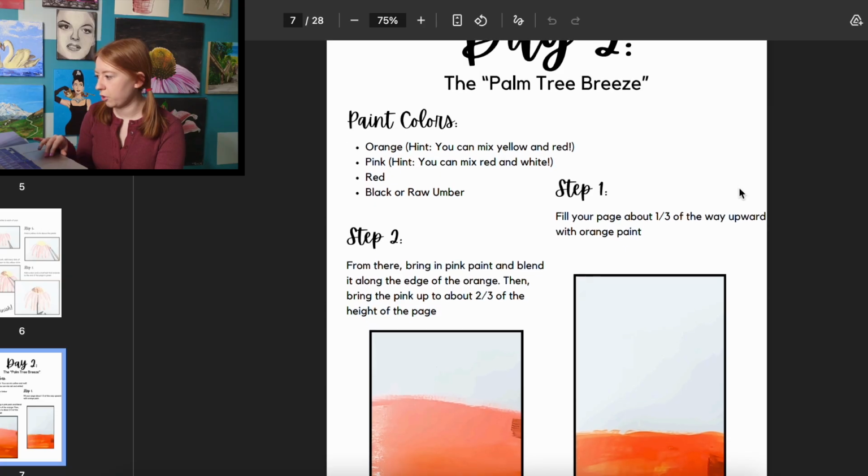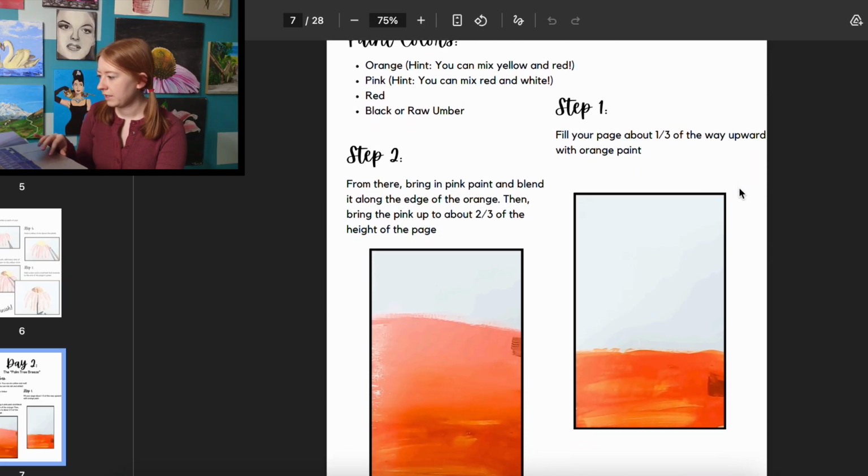Day 2 is the palm tree breeze day. Again, there's hints here of how you can mix 2 colors together to get each of these colors if you don't already have orange and pink paint tubes, or if you're working with watercolors, they're not already on your palette. You can just go ahead and mix yellow and red to get orange, mix red and white again to get pink.